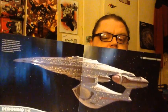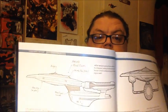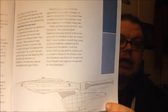And then we've got designing the Enterprise C. And then we've got the famous Andrew Probert design, which I think he did for a motion picture. I can't remember. What does it say here? Can't remember. Anyway, some sketch designs there. That's quite a nice one, but it's almost the same, but it's just not quite. So I've got some nice design images there.